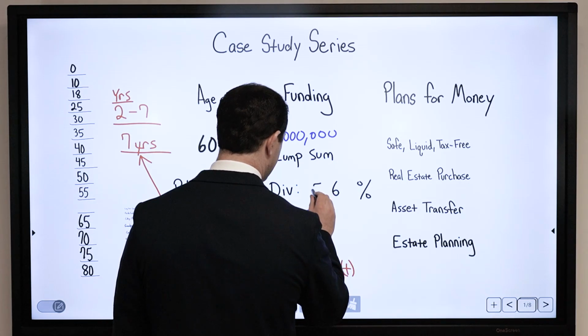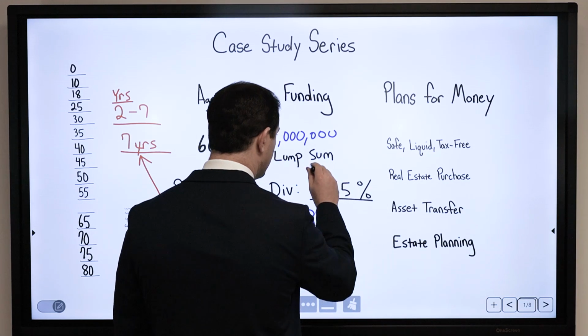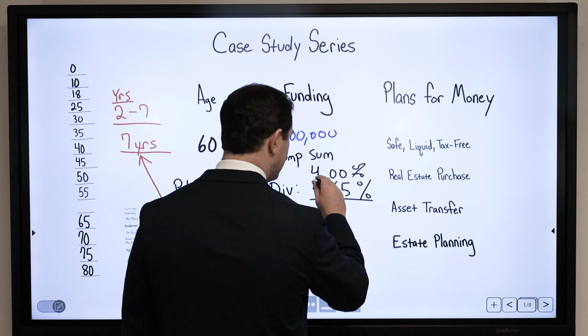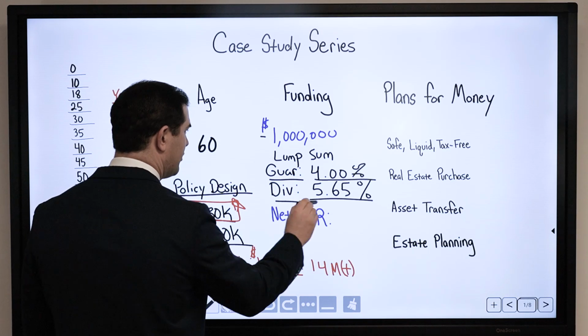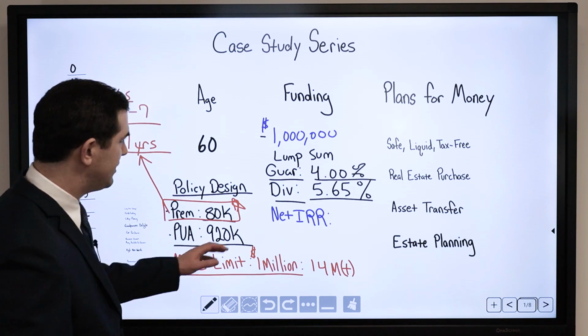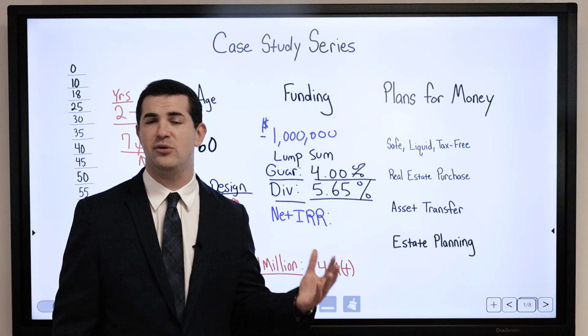It's actually 5.65%. And we're also going to look at the guaranteed rate of 4%. This way we can see a current assumptions scenario and also a guaranteed assumptions scenario. Now, I'll let you know, and the numbers will speak for themselves. The one-time lump sum does not look that good.